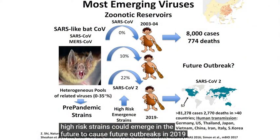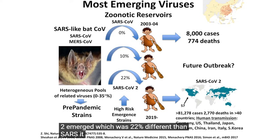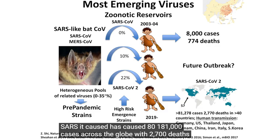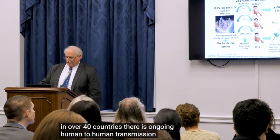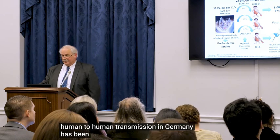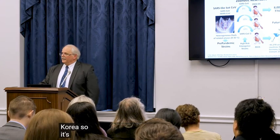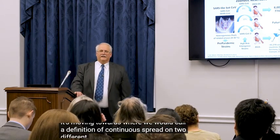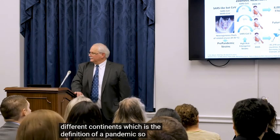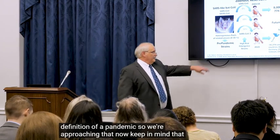In 2019, SARS coronavirus 2 emerged, which was 22% different than SARS. It has caused 81,000 cases across the globe with 2,700 deaths in over 40 countries. There is ongoing human-to-human transmission in Germany. It's been stopped in the US, Thailand, Japan, Vietnam, China, Iran, Italy, and South Korea. So it's moving towards what we would call continuous spread on two different continents, which is the definition of a pandemic. So we're approaching that. Now keep in mind that this is 22%.